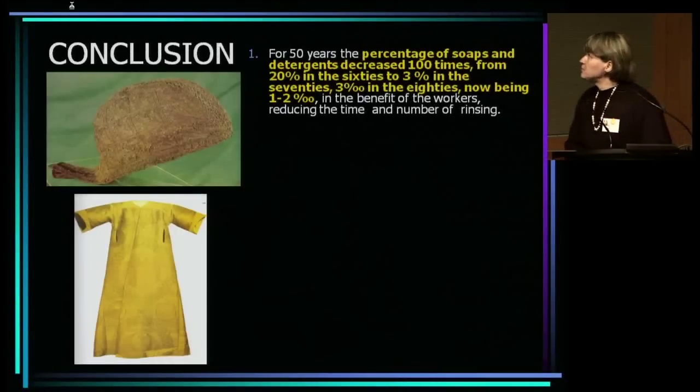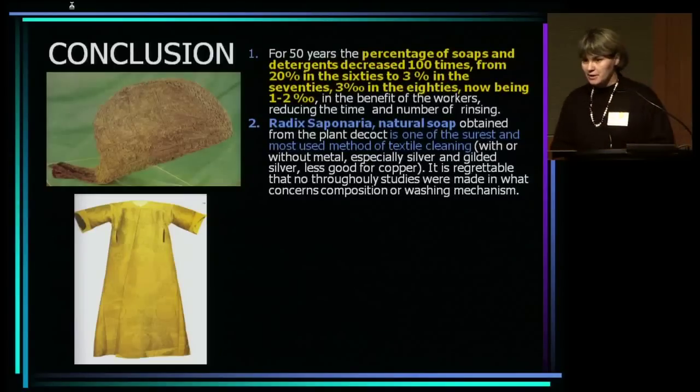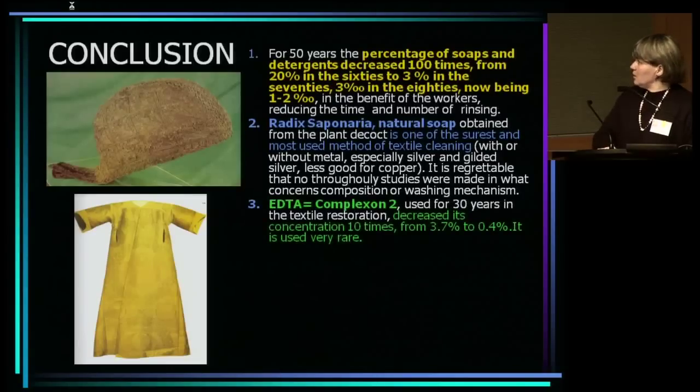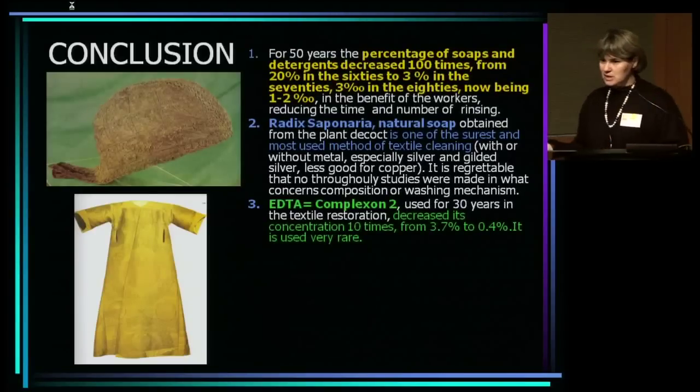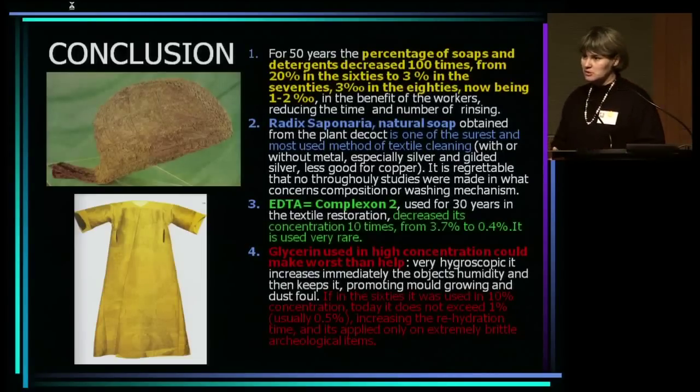Conclusions. Over 50 years, the percentages of soaps and detergents decreased 100 times, and you see how now it is 1-2% at most for the most dirty and poorly conserved objects, to the benefit of the textiles. Radix saponaria is used as a general soap because we do not notice any secondary effects. Of the other substances, we are not using EDTA anymore because the Radix gives the same results with better control. We are not using glycerin anymore because of the problems that it increased.